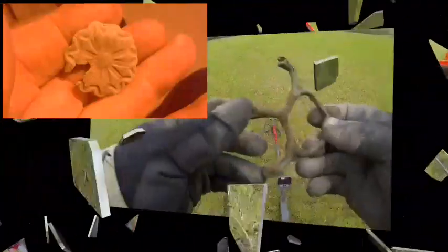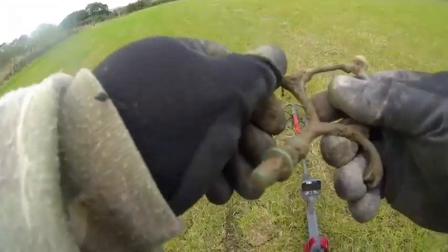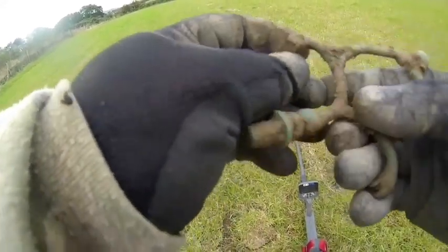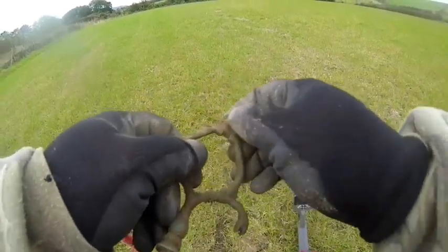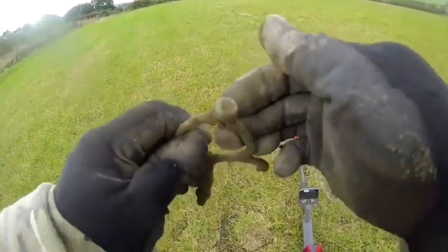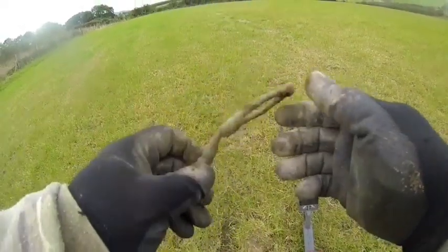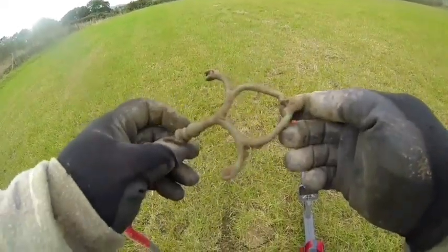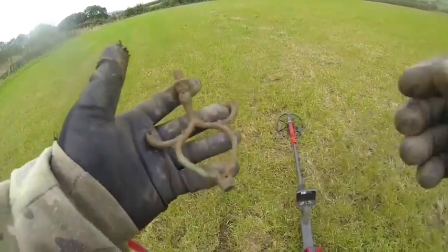Right, my next find. Your guess is as good as mine. Obviously, it was mounted on something there. There's joints there, and it looks like there's a joint at the top. There's a hole at the top as well. I just don't know. Any ideas, anybody? But anyway, there you go. Next find. Pretty cool still. See you in a bit.